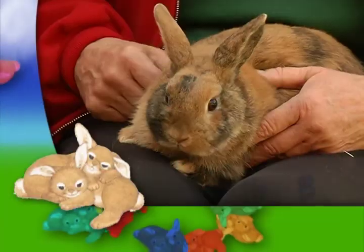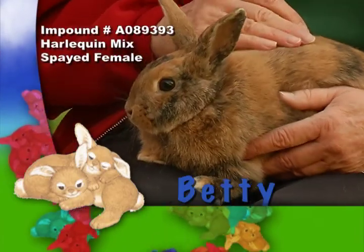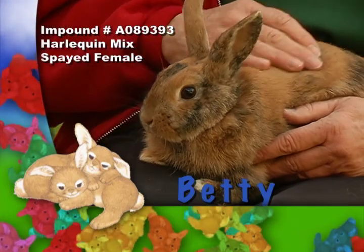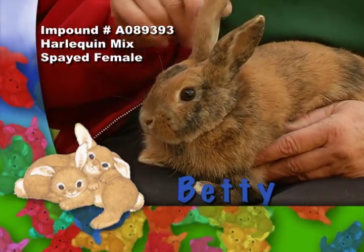Well, this is the first rabbit we'll be visiting with today. And Bobby, who is this? This is Betty. Betty the bunny. Betty's a baby. She is a Harlequin mix. Okay. And we know she's probably a mix because Harlequins are usually about 9.5, 10 pounds. Whoa. And she's got little teeny ears. So we think she's going to be smaller than that.